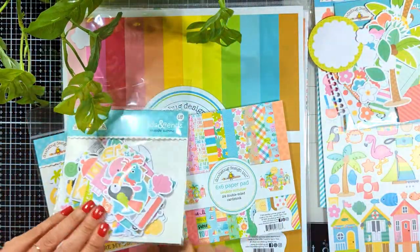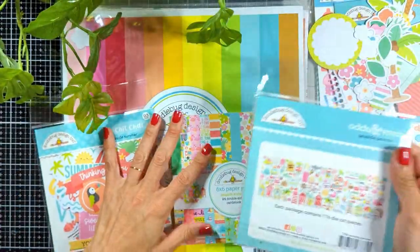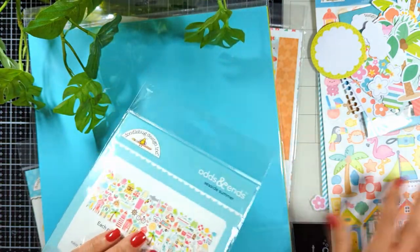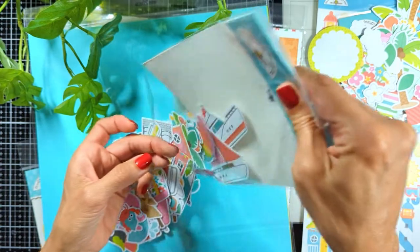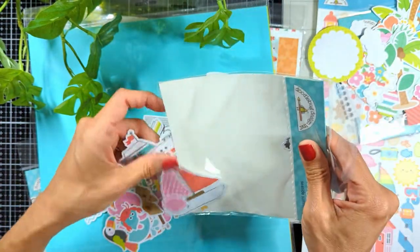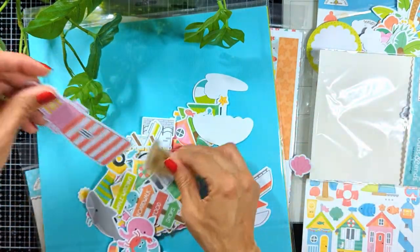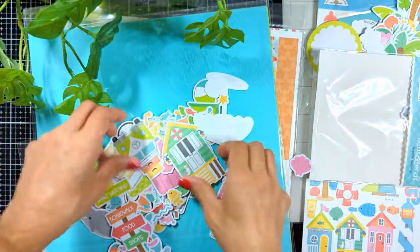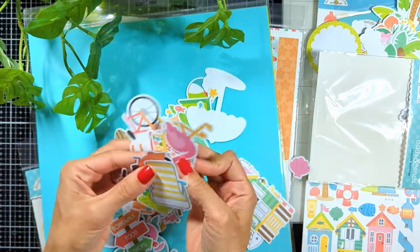And also this is the second set. These are the odds and ends. Odds and ends are usually the same from the sticker sheets, but in bigger size. Oh my gosh. I cannot emphasize more how cute these images are. I'm so lucky to have this.